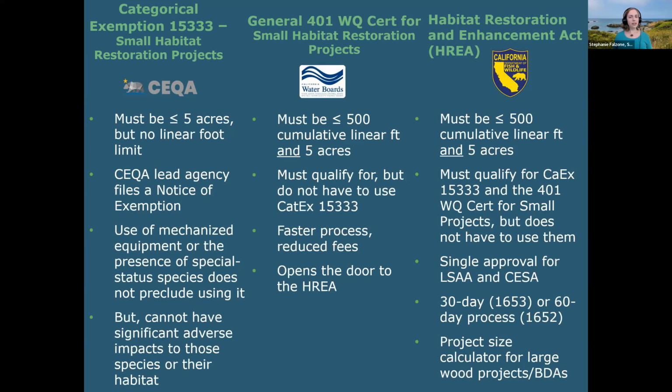There are 2 different ways to use HREA, a 30-day process if you're already enrolled under this general order, and that's under section 1653, and then a 60-day process if it's not enrolled under this order already, and that's under section 1652. We have a guidance document on our website and some videos that walk you through this whole process.